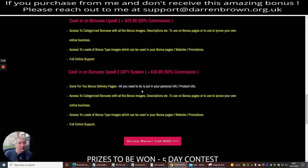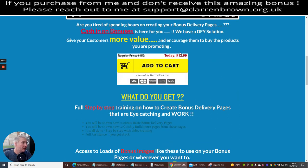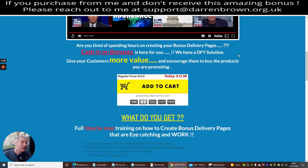So access to categorized bonuses with all bonus images, descriptions, etc., to use on bonus pages or to improve your own online business. Access to loads of business type images, which can be used in your bonus page, website promotions, full online support. And that's it, guys. There's not really much else to say about this. It's going to cost you $12.99. The sales page is very short, sharp, and to the point. But what's wrong with that? You know exactly what you're getting.